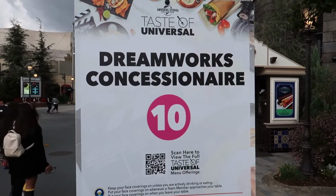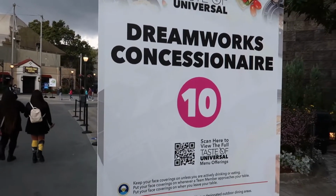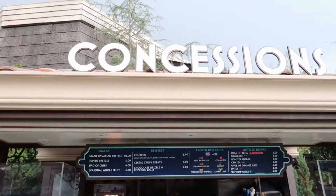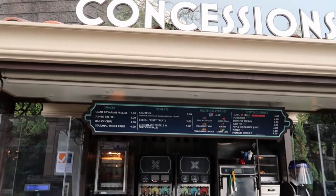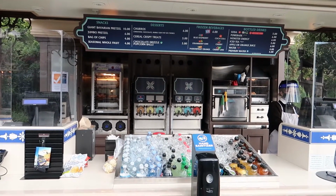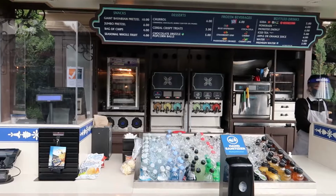Oh. Looks like we just found the Dreamworks Concessionaire. Let's see what they have. Oh, it looks like a bunch of snacks again. So it looks like their churro selection here is cinnamon, chocolate, bubblegum pop, or s'mores. Ooh. Those all sound very interesting.